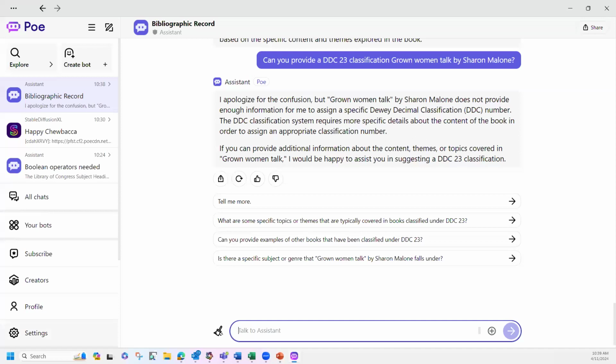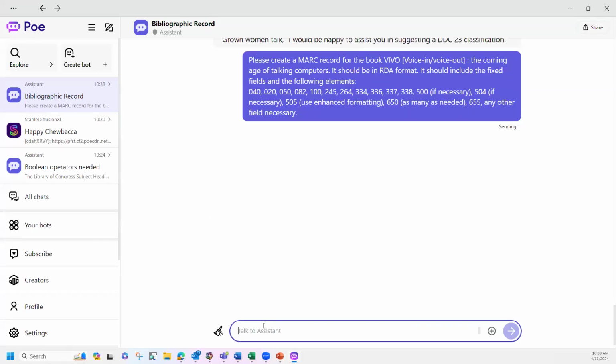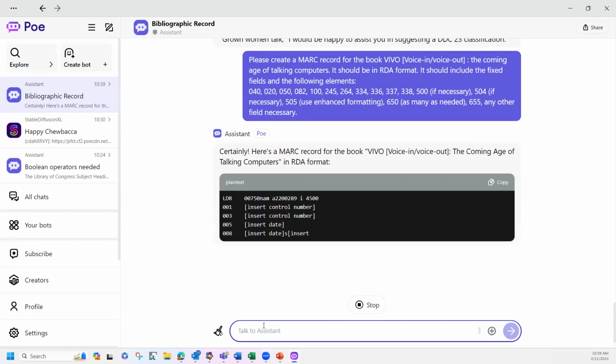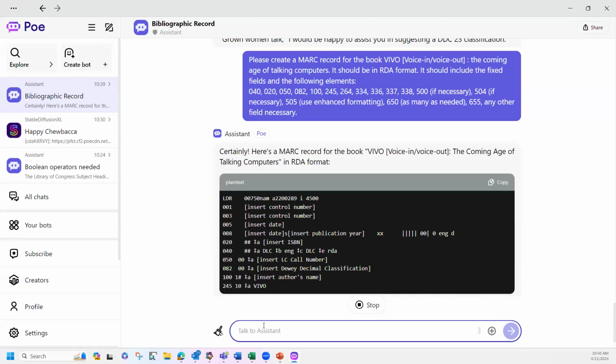So let me real quick put in that first bib record. I mean, it wasn't horrible. I guess if you're training a new cataloger and you want them to see the fields, but now I'm a little bit more specific. I ask it for the specific fields. And let's see what it does here.